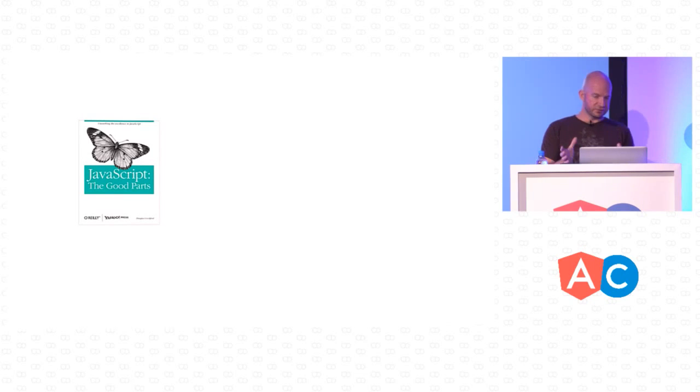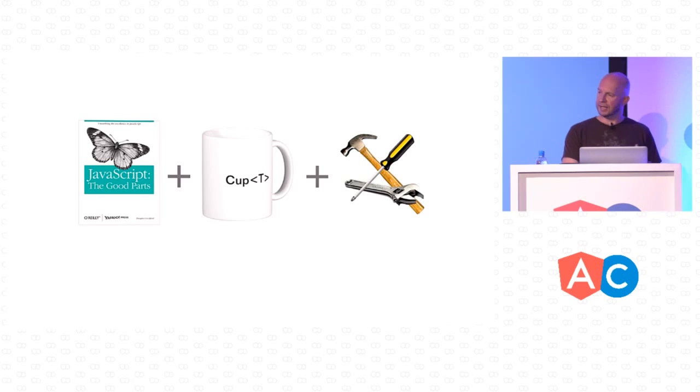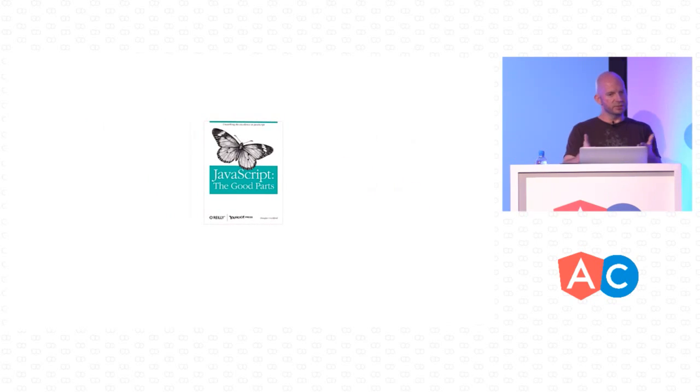So effectively, we have JavaScript, the good parts, from now and the future versions of the language. We layer a type system over that so that we can reason about the code. And that allows you to add some really great tooling to help you work with your code base. And at the end, we just spit out plain old JavaScript.